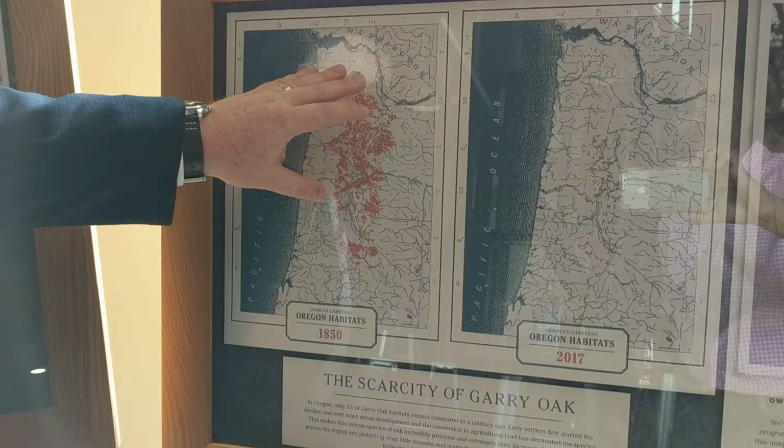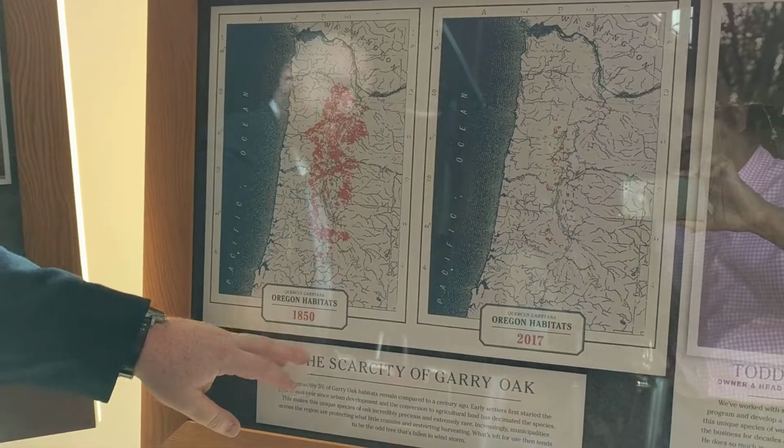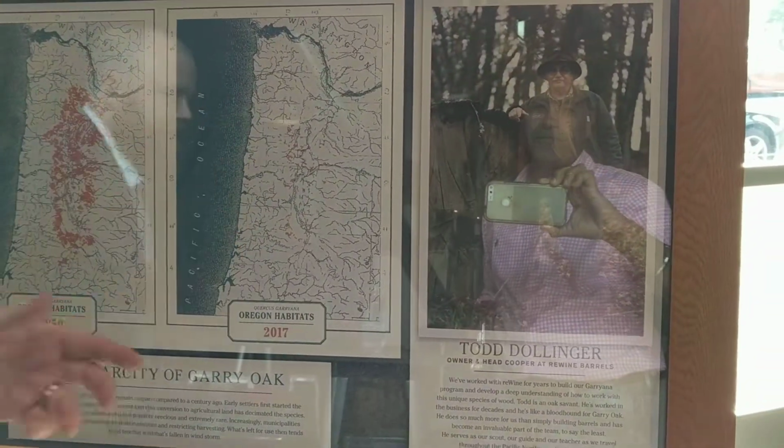You can actually see this here. So this is Oregon, the Willamette Valley of Oregon. This is what it was like in 1850, and this is what it was like in 2017. Wow. Most of it's gone.